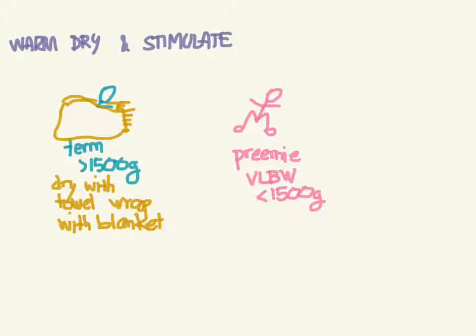So the very low birth weight babies, the ones that are less than 1,500 grams, are really susceptible to hypothermia. And our standard techniques are not going to work. So you need to do something more to warm them up. They recommend things like pre-warming the delivery room to 26 degrees Celsius. You can use radiant heat or warmed mattresses.